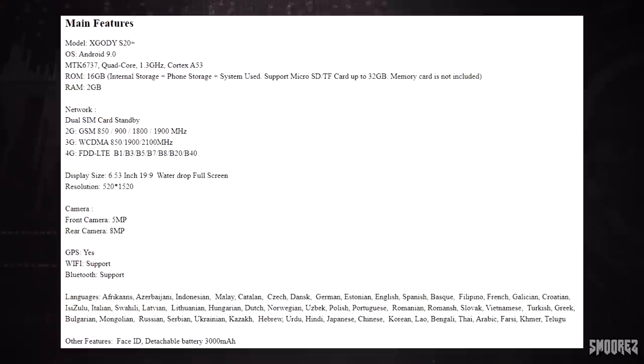We have an 8 megapixel rear camera and a 5 megapixel front camera, GPS support, Wi-Fi support, and Bluetooth support. It also supports a whole bunch of languages. It has Face ID, which is nothing special. It just takes a photo with the front camera and says, yep, that's the person who's unlocking the phone, unlock the phone. We also have a detachable battery that's 3000 milliamp hours, but that's also kind of not the case as well.